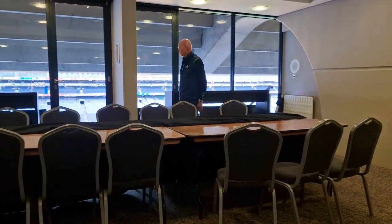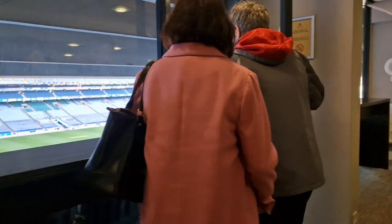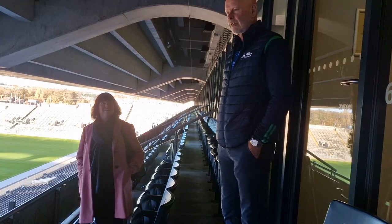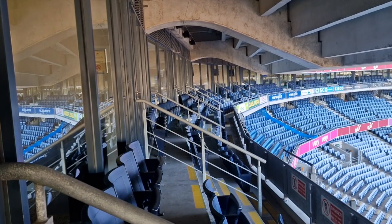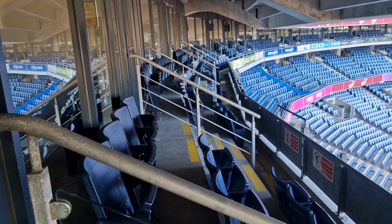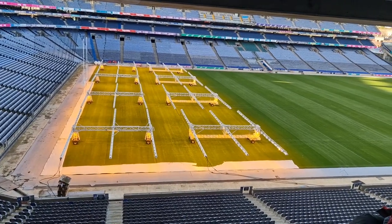We walk around and into one of the corporate hospitality boxes. Pretty fancy, yeah, I wouldn't mind seeing a game from here. With your own corporate hospitality box, you get your own corporate hospitality seats. So this section right here is for your entire box. So that's pretty good. And the view? Not bad. Not bad at all.